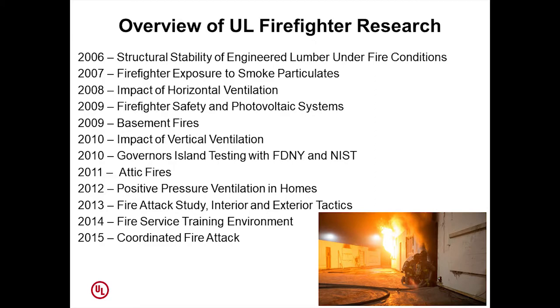Then we take it a step further. We're just wrapping up 2014, which is the training study. In that, we're taking a look at different training containers and how you line them and how that impacts fire behavior. And then 2015, we just kicked off 2 weeks ago. This is a project where we're trying to take everything and put it together. So this is going to be quite a lengthy process with a lot of people involved trying to say what lessons have we learned so far and how can we make the best coordinated fire attack.